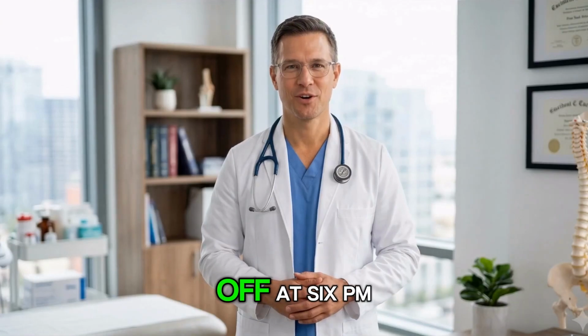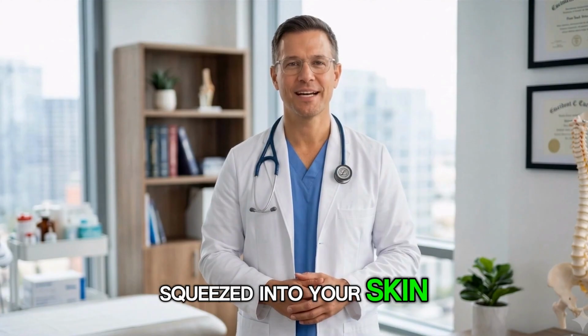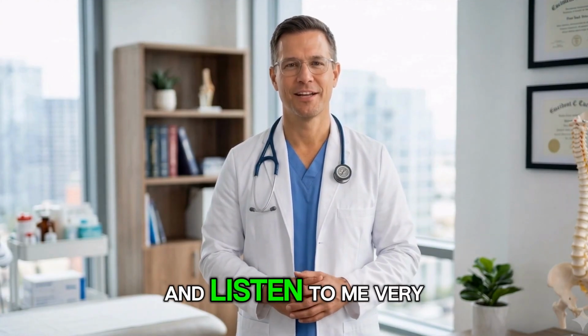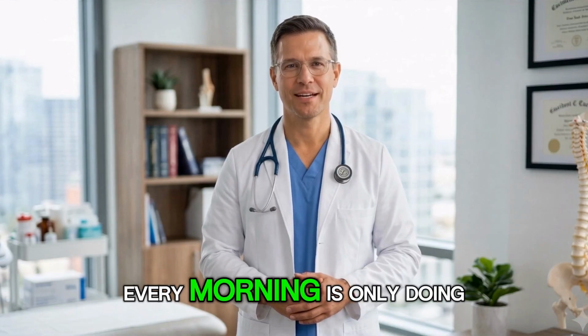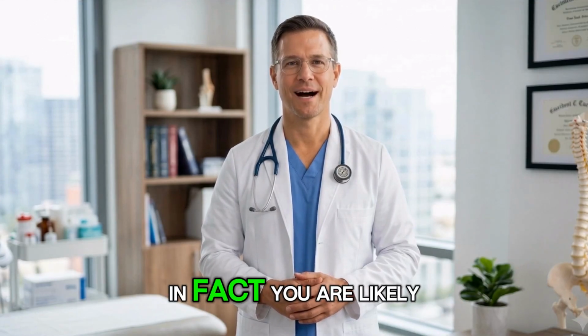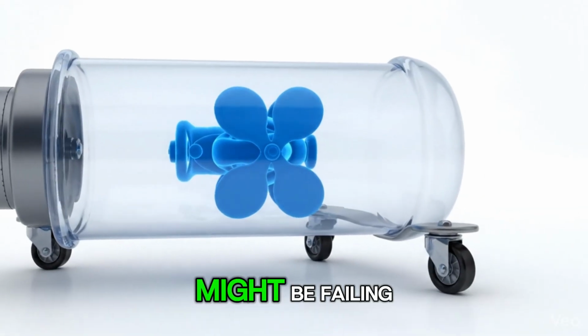If you take your socks off at 6 p.m. and see deep, red indentations squeezed into your skin, I need you to stop what you are doing and listen to me very carefully. Because putting on a pair of compression socks every morning is only doing half the job. In fact, you are likely hiding a broken biological pump, and your body's second heart might be failing.